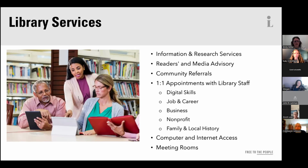We also do community referrals to outside organizations for inquiries that would be better served by other community organizations. For example, if somebody was looking for more in-depth assistance with ESL, we might refer them out to Literacy Pittsburgh for that. We have one-on-one appointments with library staff for a variety of topics like digital skills, job and career, business and nonprofit, or family and local history, which is where you would go for any genealogy questions.